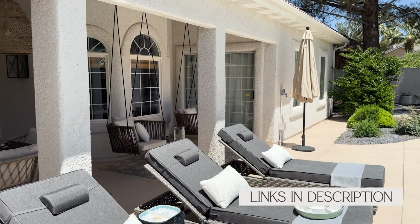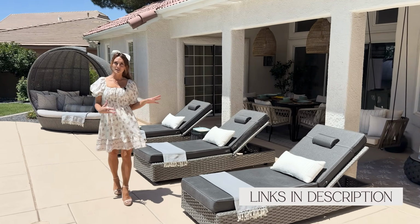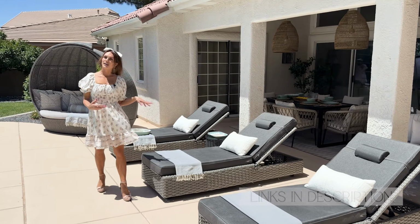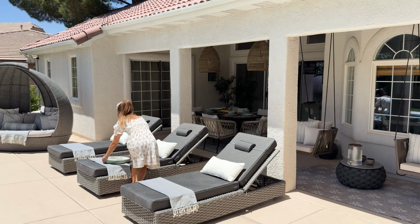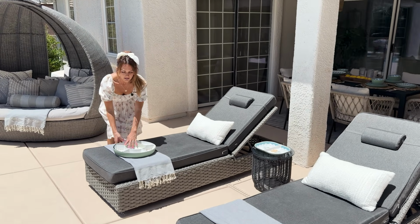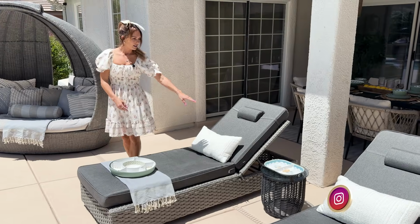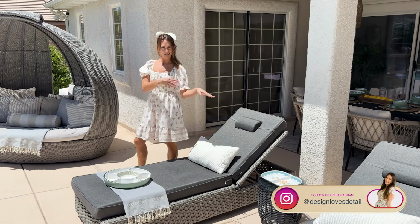We recently got new cushions for our loungers because the old ones got trashed. So luckily Ben was able to find some. And then I added these really cute serving pieces, like I was talking about. Like this one I love because you have all different compartments. And again, it ties in with the whole dinnerware set. Just a small little split tray there. Great for when you're snacking and lounging.